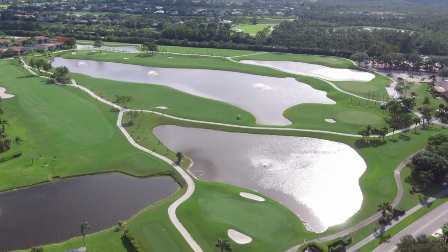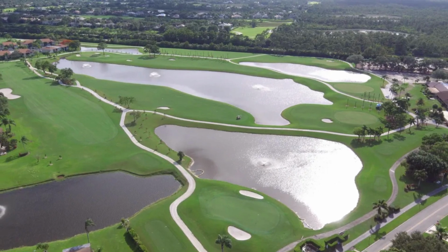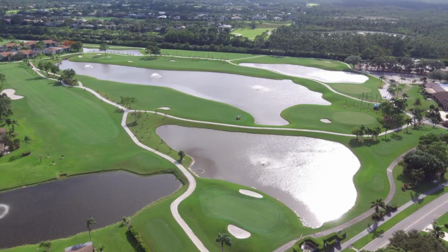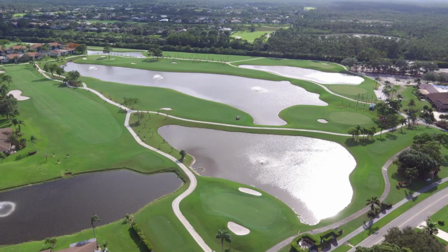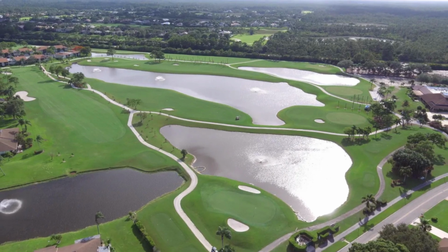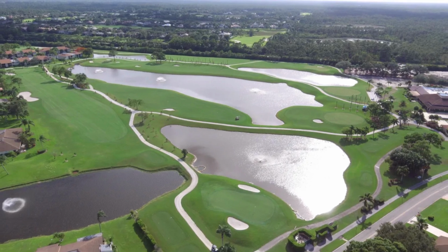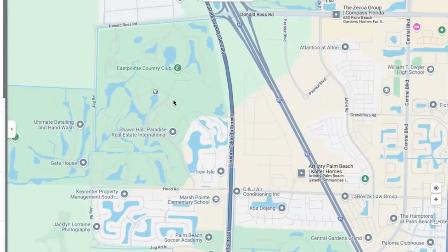was developed, I believe, in the like mid 70s. And then there were two different clubs that merged. But the bottom line is it's a really picturesque property of single family homes. And there are 3 two-story garden style condominiums, but primarily I think there's like maybe around 700 single family homes. And it also has that Audubon designation. So it was very prestigious in the beginning.